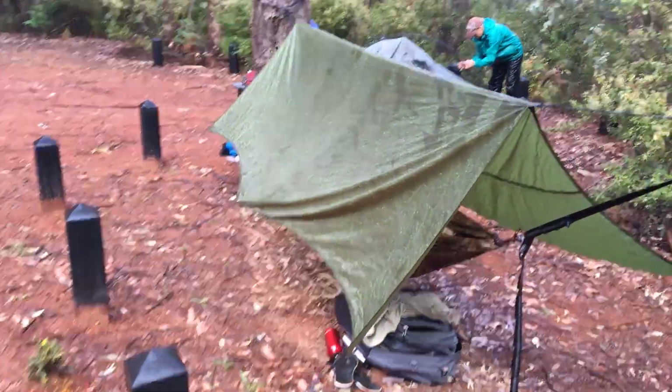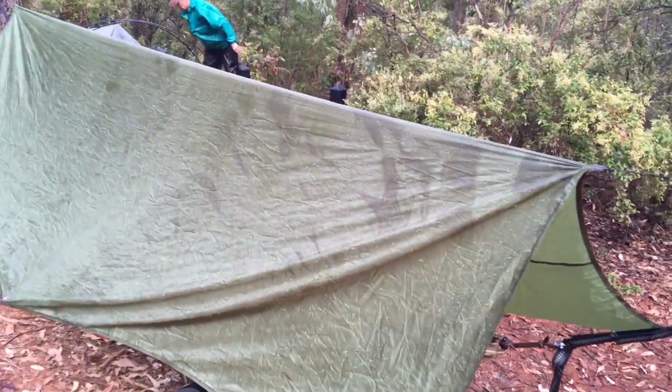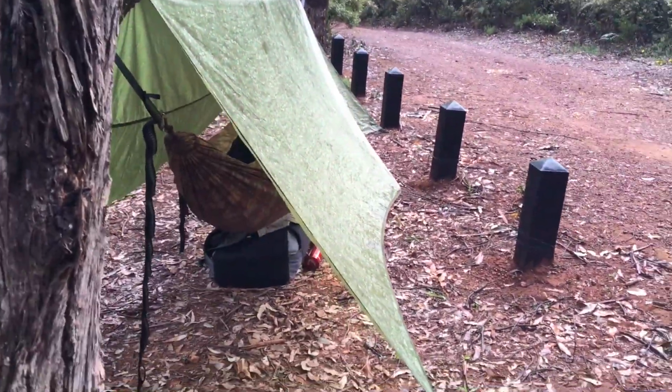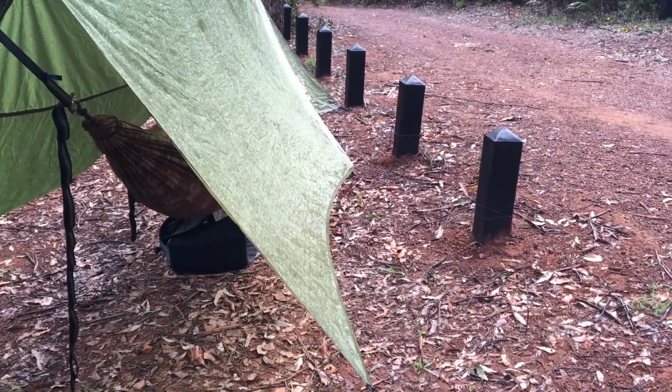It rained a tad in the early hours of the morning. I stayed dry, but I didn't sleep much because I got very, very cold. So I'm going to have a late start today because I slept in once it warmed up.